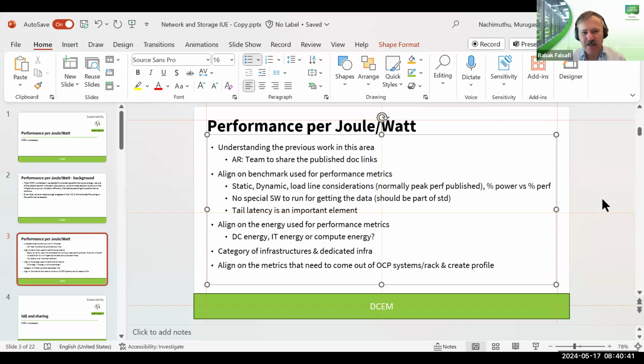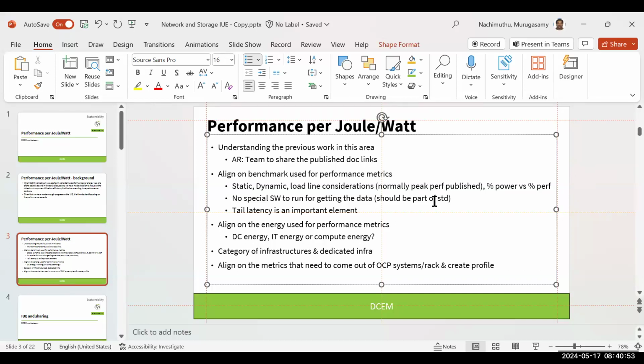I was about to bring this point: you need to identify a list of workloads where you run on a single node, just like a CPU benchmark, pure compute, and then also on a cluster level where there is inter-node communication from the storage network angle, like the Graph 500 workload. And when you consider all of those, then you can drive the metrics and normalize it to performance per watt.